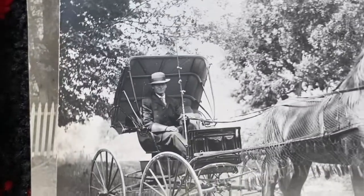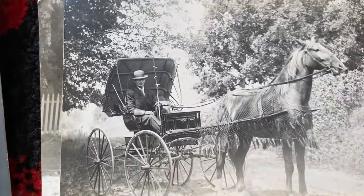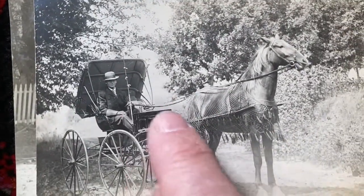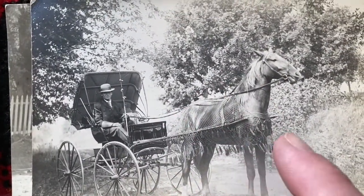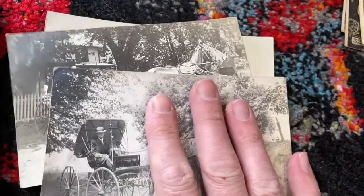You've got this man in a hat. You've got this cool buggy with his big whip there to whip out the horse to get it going. And then just look how this horse is dressed. What a nice setup. Really cool. Those, I've sold a couple of these in the last week for $20 a piece. So those are good investments.